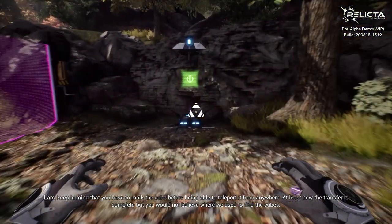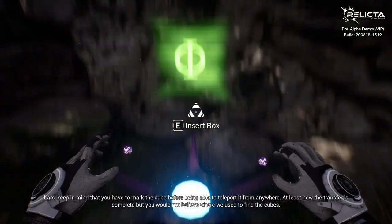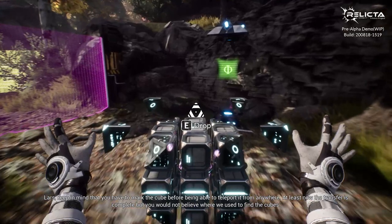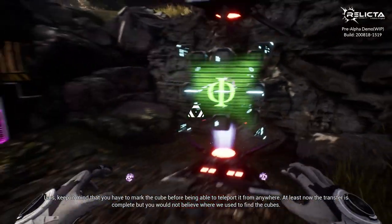Lars, keep in mind that you have to mark the cube before being able to teleport it from anywhere. At least now the transfer is complete, but you would not believe where we used to find the cubes.